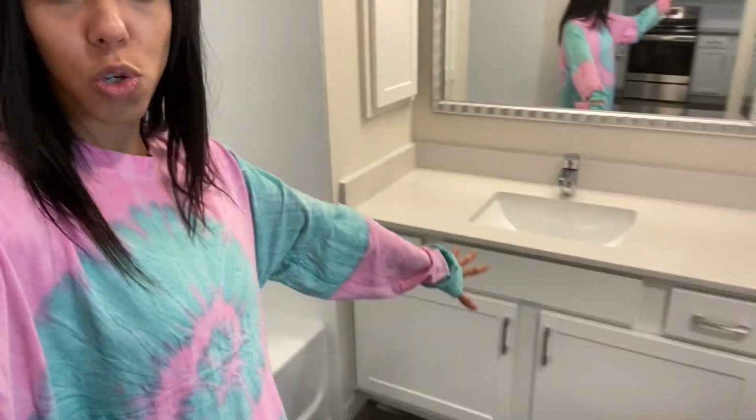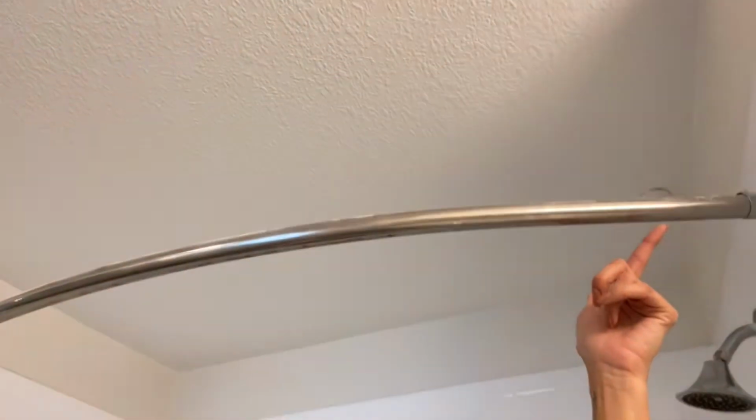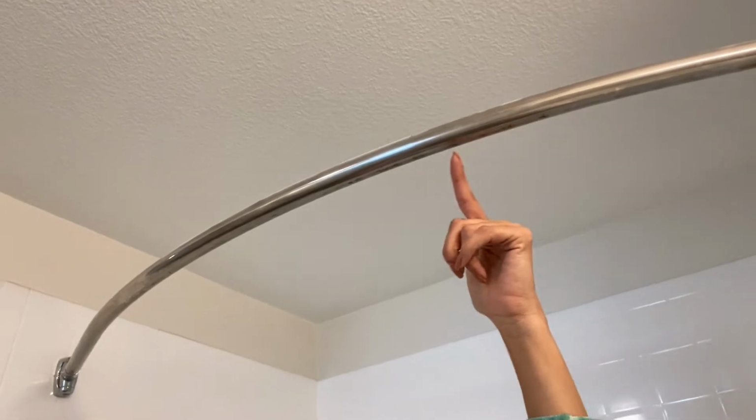I don't really care for it though, because at mine I have so much storage here. I don't need a medicine cabinet, but you just have your standard bathtub shower combination, so you can shower, you can take baths. Up here, there's a little bit of rust on the shower rod. Obviously, that's gonna come with time and stuff like that. But here you have your coat closet.